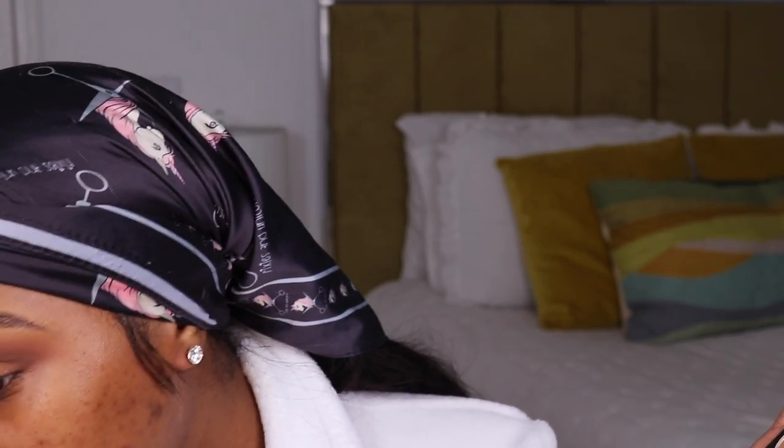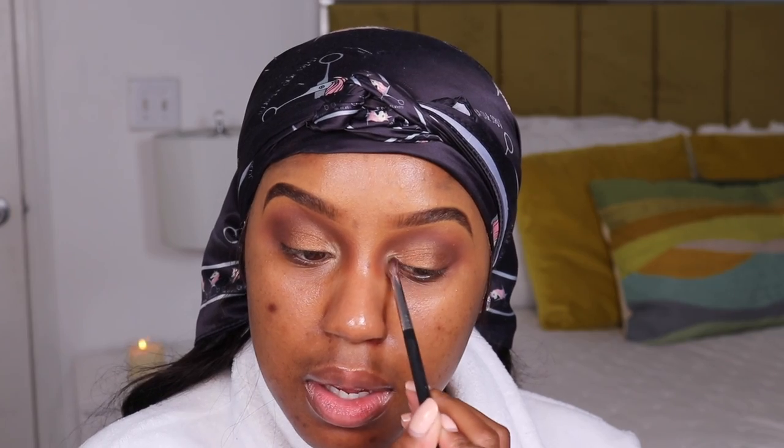So now, y'all, my brushes are so dirty. Now I'm gonna take the shade Naked, and I'm just gonna apply that in the inner corner, just to give the look a little bit more depth. And I actually love this for my inner corner because it's not super shimmery. It's literally a satin shadow, so it's not super shimmery and glittery, and it's not matte either, to the point where I have to keep packing it on. I actually love this, so I'm probably gonna grab this a lot for my inner corner. Wow, this looks so good.